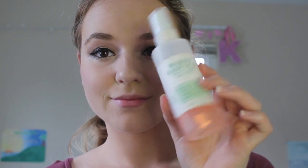And then to finish it all off, I'm using Mario Badescu Rose Water Spray, spritzing it all over my face to create a nice dewy effect. And that's it, guys. Here is my everyday makeup look for school.